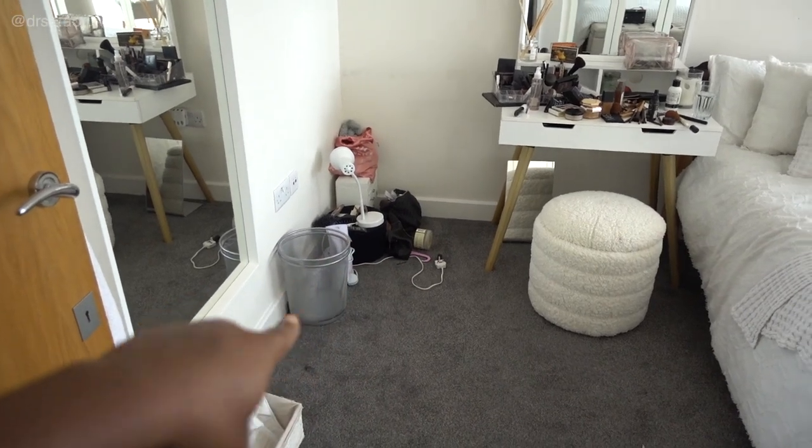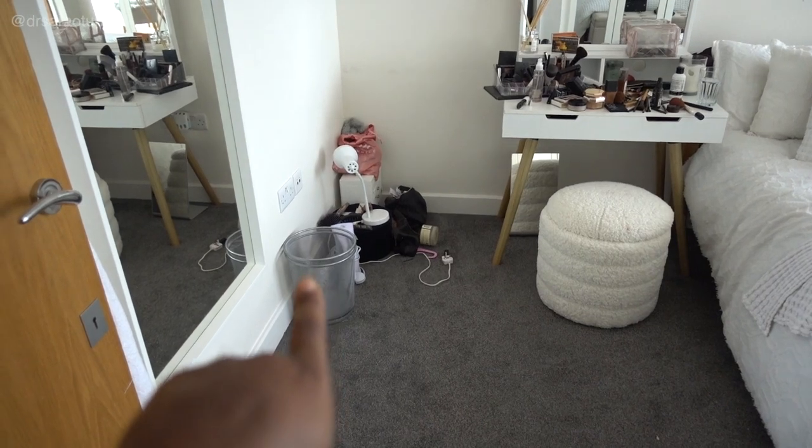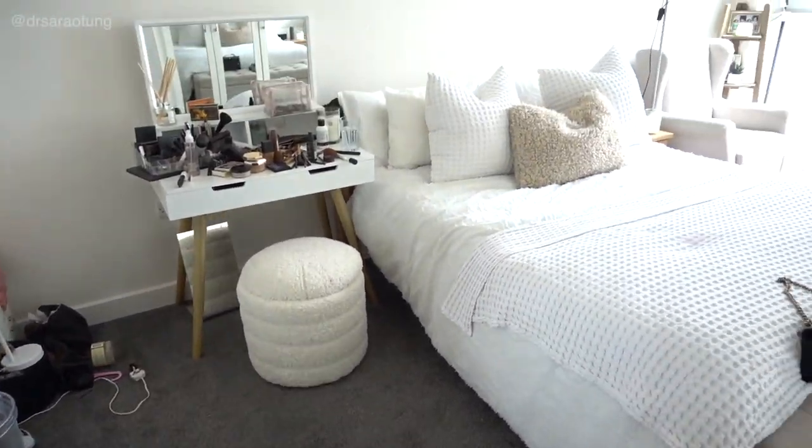I also have decided I don't like bins that don't close anymore. I do not want those bins anymore. I want one that closes because I hate seeing rubbish in the bin. But yeah, that's my room.